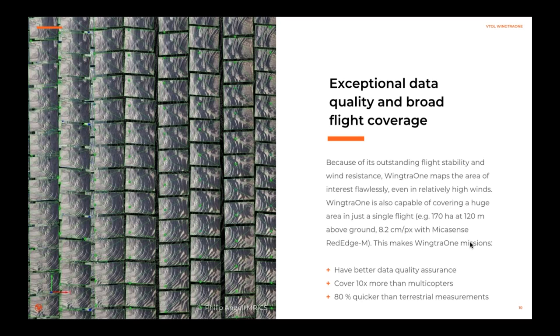High wind resistance plus the drone design also contribute to less camera motion or vibration while capturing images. This means you will have less blurry images. On top of that, WingtraOne is capable of covering a huge area in just a single flight. Under optimal conditions, it can fly for around an hour in a single flight.